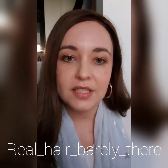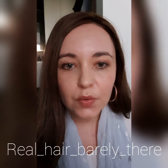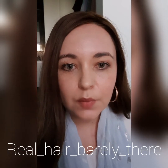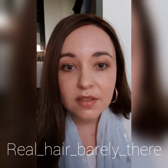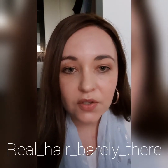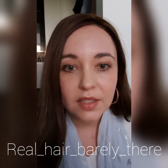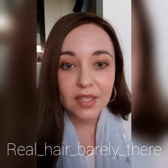R is for rooted, also known as roots. This is a common term that when someone wants something like a rooted piece, or to get their roots darkened, they just simply want a little bit of regrowth, so it's just more natural looking. That's what this is all about, trying to get this as realistic and natural looking as possible.